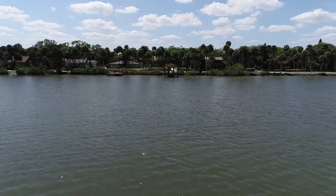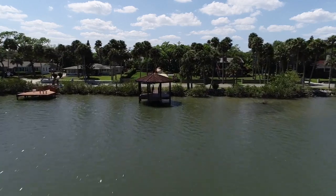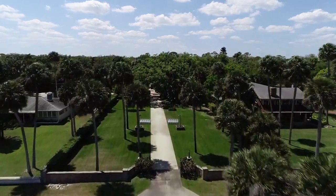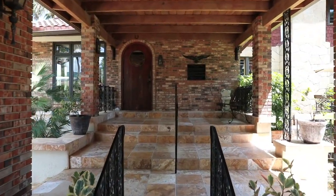We've got a conditioned front porch that faces out to the Halifax River to be able to enjoy the space here, and a dock located on the river if anyone would like to bring a boat with them to this location. Feel free to do so. This house is a great addition to any wedding day here at the estate on the Halifax.